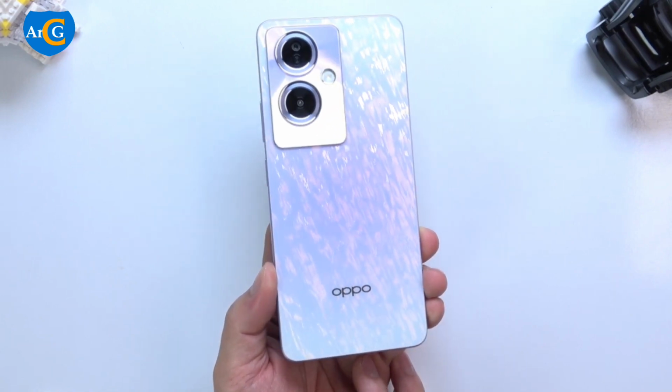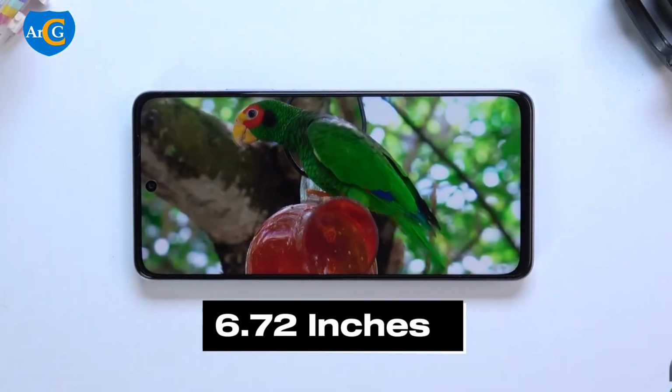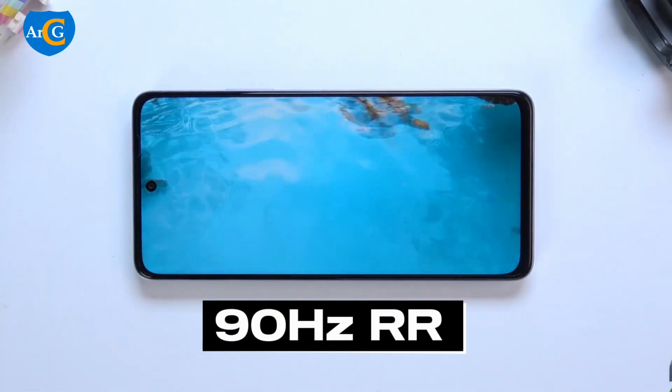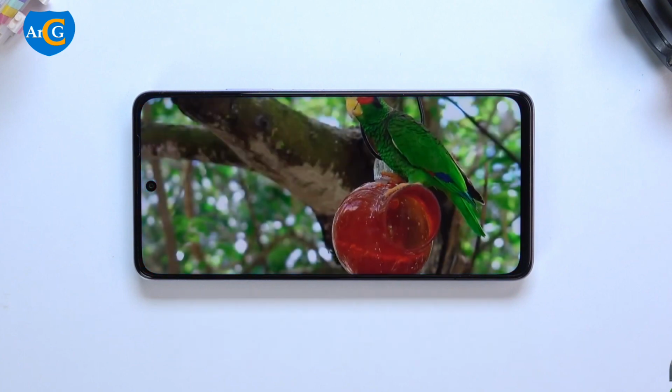Let's take a quick look at the specs and features of this device. Display. The display is a 6.72 inches LCD screen with full HD resolution and up to 90 Hz refresh rate and 96% NTSC color gamut. This screen comes with Panda cover glass protection right out of the box.